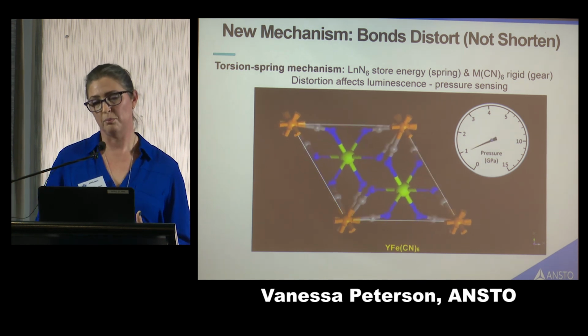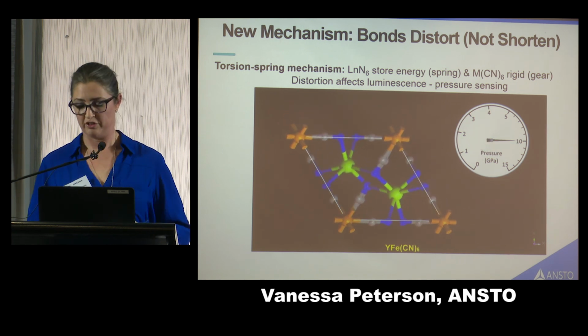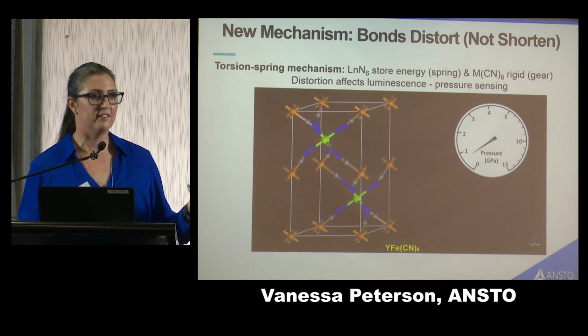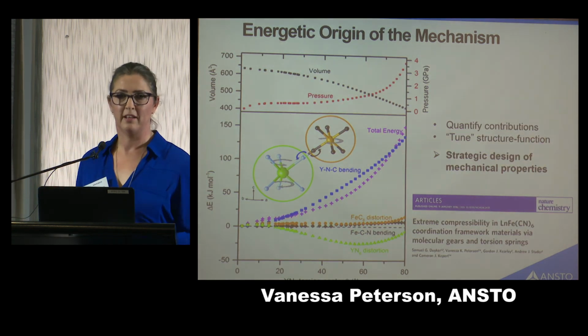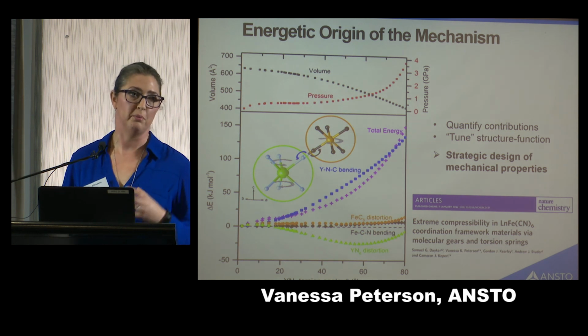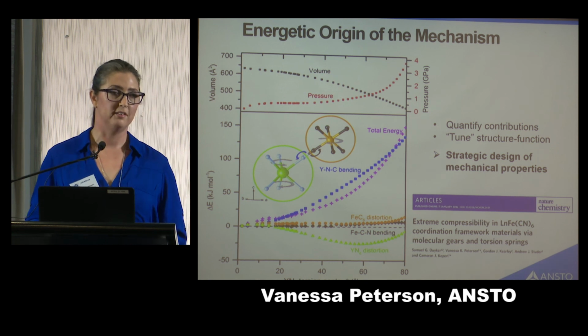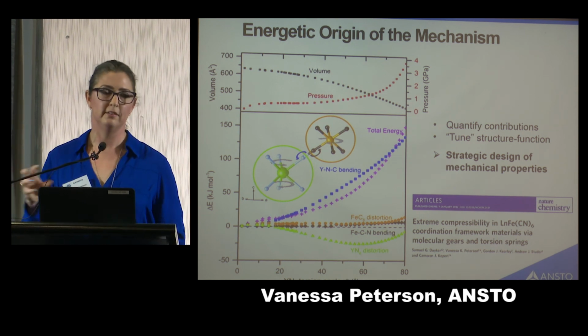So this is a useful material for high pressure devices, but also for pressure sensing. Once we have an exact understanding of how that property arises, we can also chemically engineer from first principles, because we know the energy cost and contribution of every atom in the system to that change in volume. And this underpins our ability to strategically design new materials with properties that are desirable.